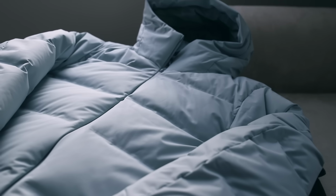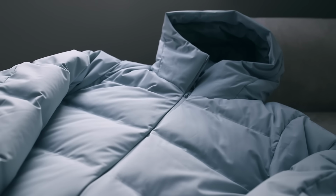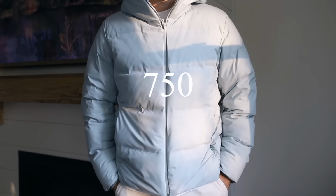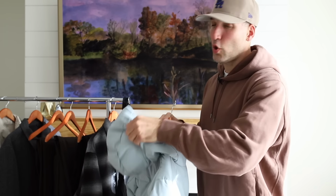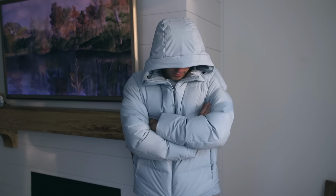We have a seamless zipper here that is gonna block out all of the wind, and it just does everything you would want a winter jacket to do. It has 750 down fill in there, so it's a pretty good amount. Adjustments down at the bottom, and then a hood that also has that fill in it for those days that you just want to pull the hood over your head and go.